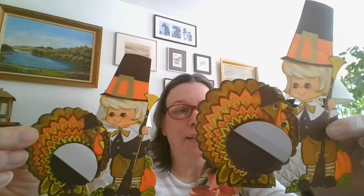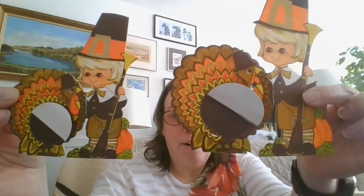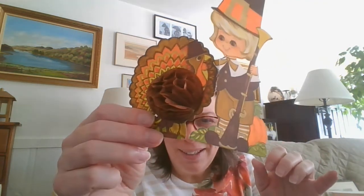And then I'll show these because I have one big one and one little one, these little Hallmark cards. And they are marked Hallmark on the back. Now, the bigger one, unfortunately, was laying flat, and so this part did get a little flat. I am working on getting it to poof a little bit.